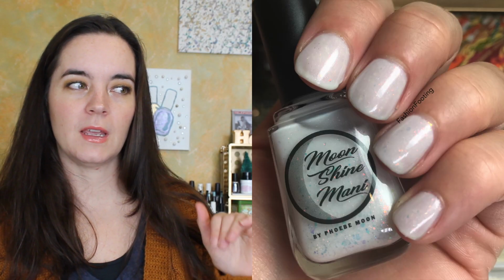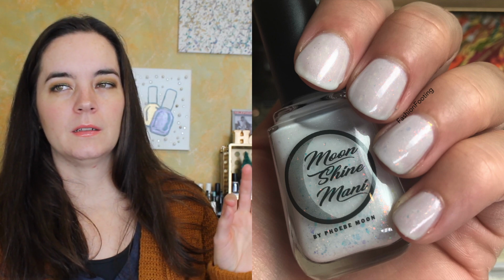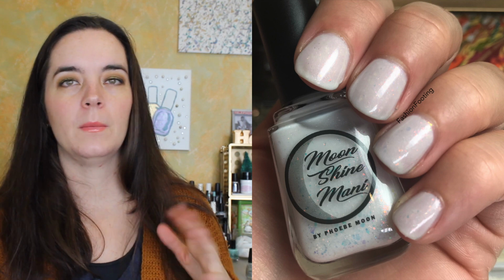The next polish is a newly released polish. This is from Moonshine Manny. It is called Mrs. White. This is from her Get a Clue collection. So this is a white polish with iridescent chameleon flakies, like green to yellow to gold flakies scattered throughout this. So this is kind of a subtle effect, but it is still really pretty.